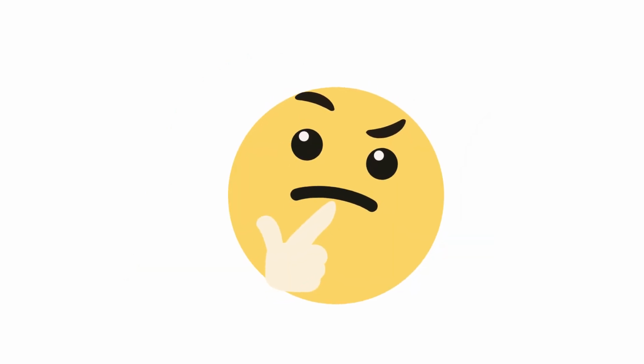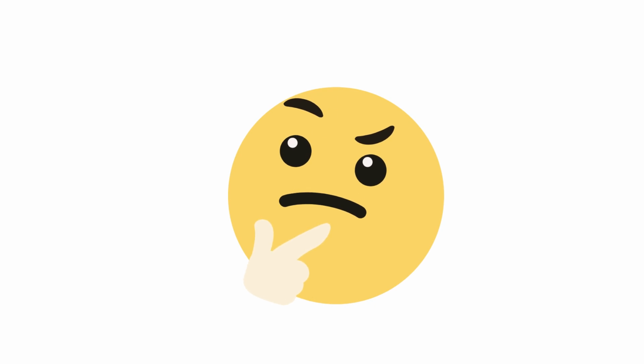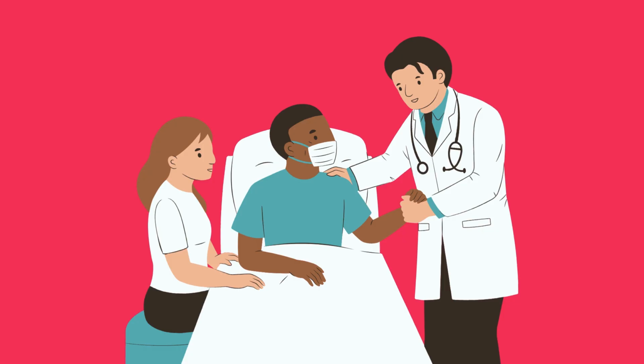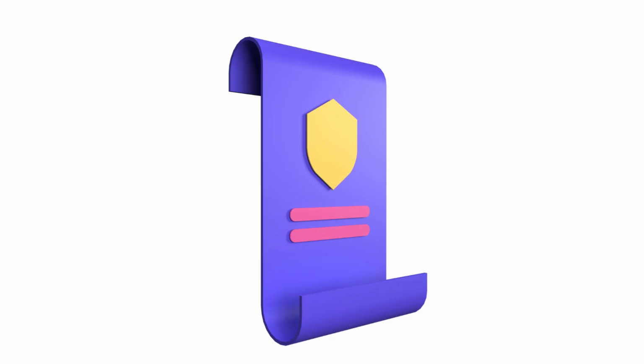Now, you might be wondering, why does all of this matter? Well, the results of clinical research are like gold for healthcare. They guide doctors in making informed decisions, help shape medical guidelines, and, most importantly, lead to the development of new and improved treatments.